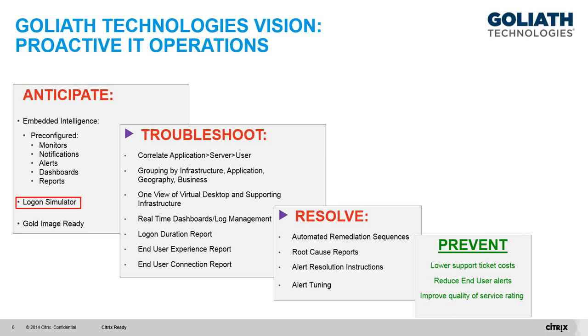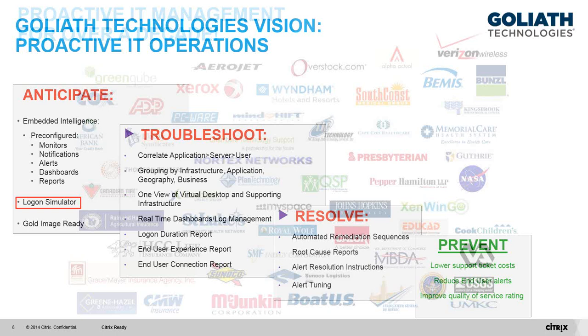Now, as Manju mentioned, we've been providing proactive IT management for over a decade. Every software company has one of these, but what you should take away from this slide is that we have technologies that scale to some of the largest organizations in the world, but it also has an ease of use and price profile that allows the software to be utilized by even small to medium-sized businesses.